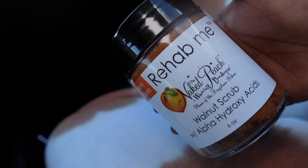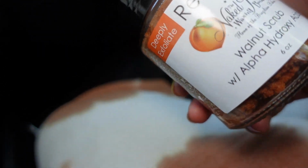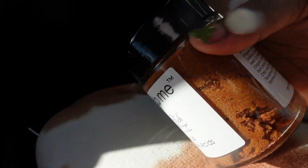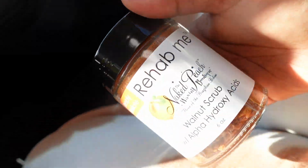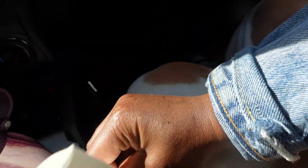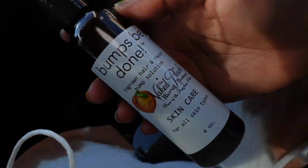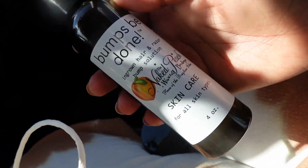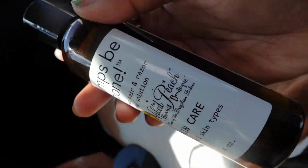The first one is the Walnut Scrub with Alpha Hydroxy Acids. This is an exfoliant. I got a wax. And I had some credit on there, so I'm like, let me pick some up because I definitely need some exfoliant. I was going to make some myself, but since it was there, I had the credit. Why not? And then the next thing that I have is this here. It's a skincare, Bumps Be Gone. It's a skincare for all skin types. Ingrown hair and razor bump solution.